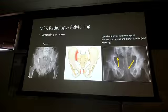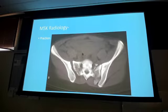It's not always pubic symphysis to SI joint. It can be pubic symphysis to fracture of the ilium, right? Or fracture of one of the rami or something along those lines. It doesn't have to be, because all you need is those two areas for things to kind of separate and come apart. Just any two. Does that answer your question? Okay, so I'll make sure, because this can get confusing sometimes.